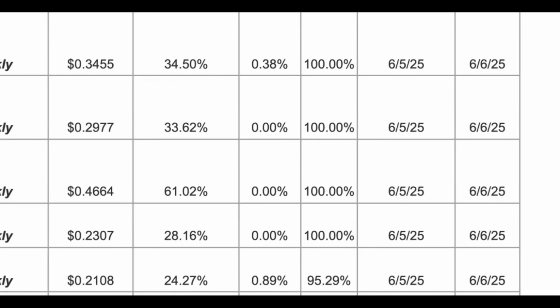Ex-date and record date for this week's distribution is June 5th, 2025, which is tomorrow, and the payment date is June 6th, 2025, Friday. So if you don't own any of these ETFs, you won't be able to receive this week's distributions.